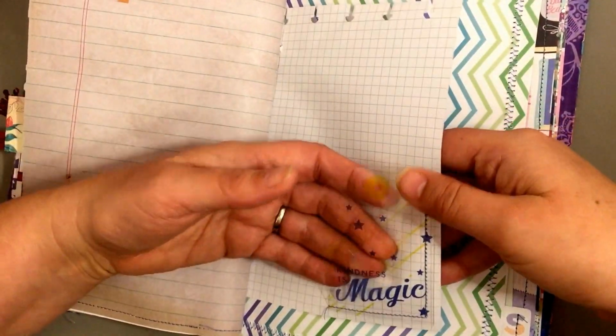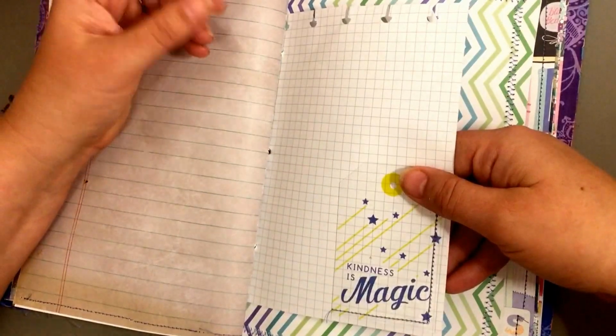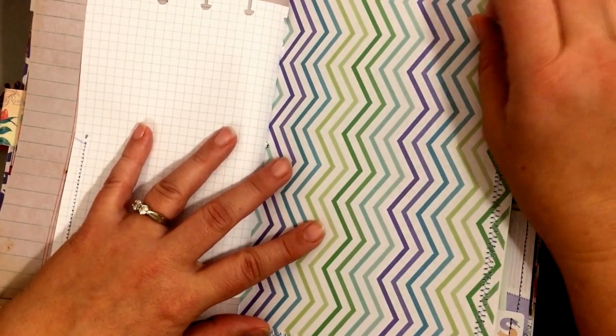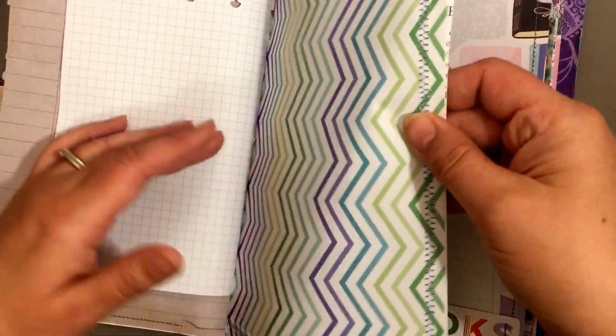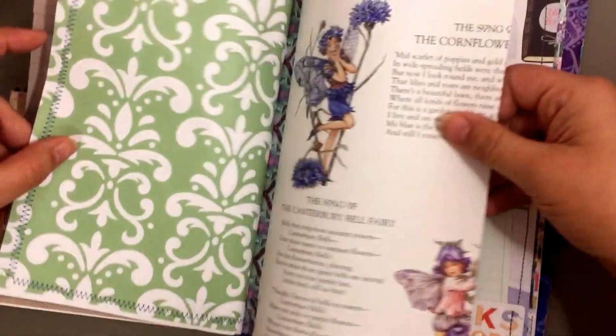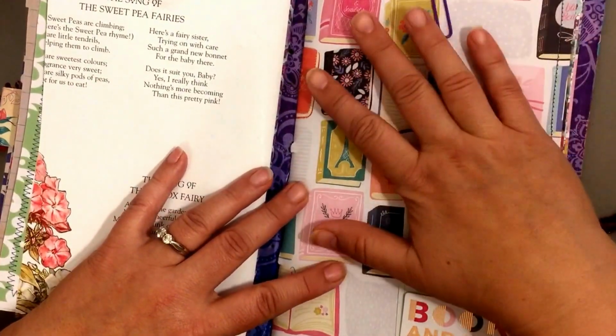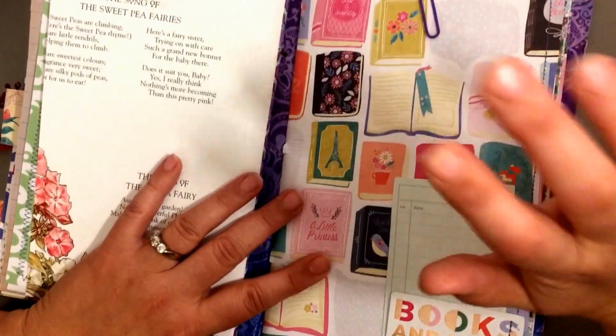Kindness is magic. She loves My Little Pony, and that's all that they talk about, friendship is magic. So I thought, what the heck? Add that in. Some more sewing, zigzag, more fairies and washi tape. This Paige Evans paper is perfect for her.